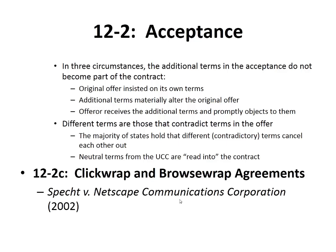Different terms contradict each other. So the offer says one thing, the acceptance says another thing. Those are different terms. They contradict one another. Generally, what most states are going to do is they're just going to knock both terms out, and they'll use the Uniform Commercial Code to add in sort of the standard Uniform Commercial Code terms into the contract. Click wrap and browse wrap agreements. We talked about this. When you click I accept or I agree, essentially you have accepted those terms.